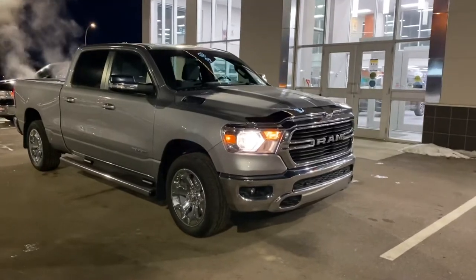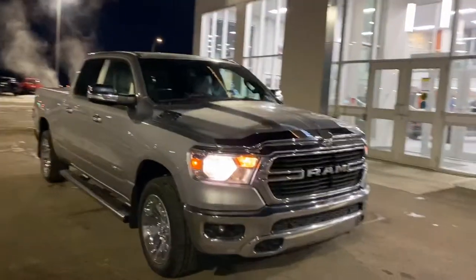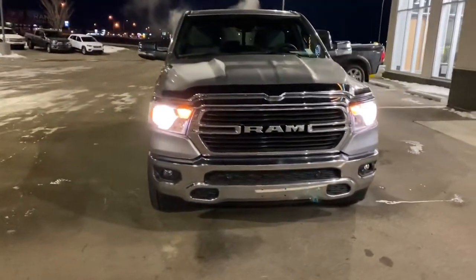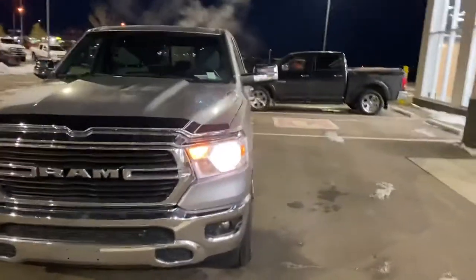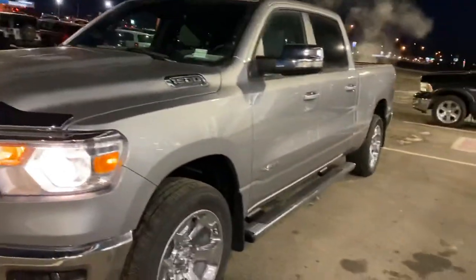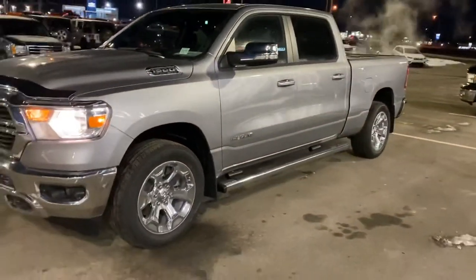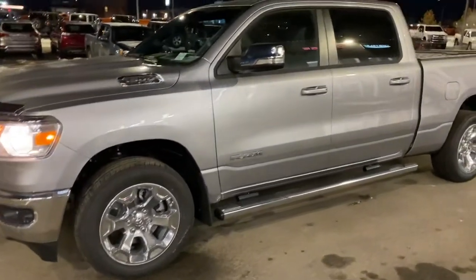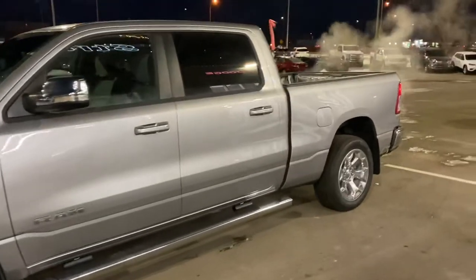So I wanted to do a quick video on our 2021 Bighorn. Color is Billet Silver. We've added the front bug deflector and full-length tubular running boards. This truck has the 20-inch rims. It is a crew cab with a 6-4 box.